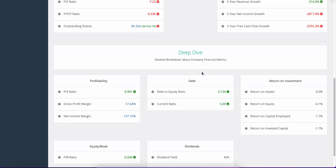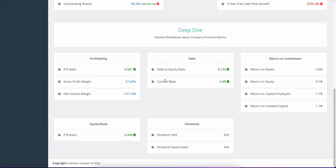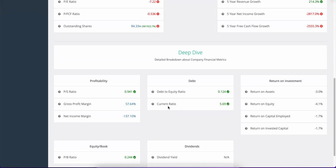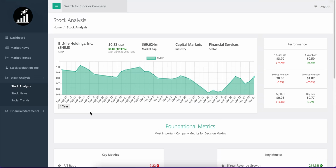Now, if you take a little bit of a deeper dive here, you will see that the company doesn't have a lot of debt. That's a good thing. But the net income margins are horrible here, although they are making some gross profit. And the price to book ratio is very low, so the company has a lot of assets compared to the price of the stock. But that probably has to do with the fact that they have been increasing their stock shares massively, and so they made a lot of money here, a lot of capital. And this is why you see the price to book ratio being that low.